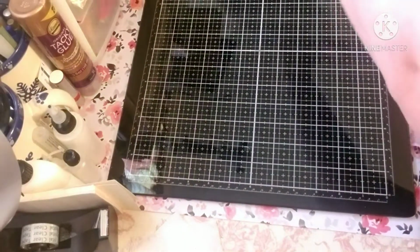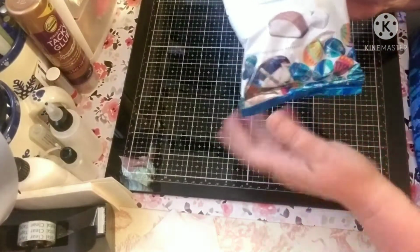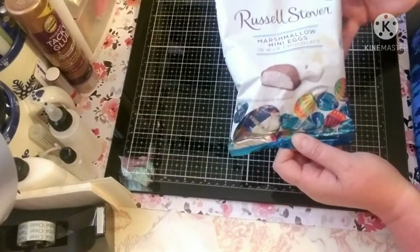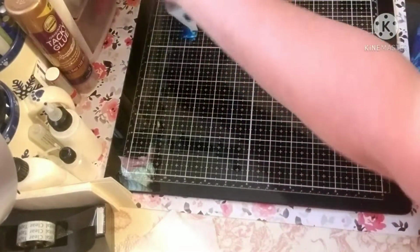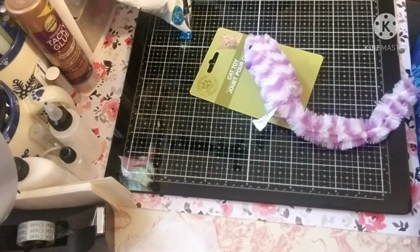Another bag of Dollar Tree. They had some leftover Easter marshmallow mini eggs. These were two for a dollar, name brand. I picked up a couple of these for a friend and a couple to send to my mom. Have a friend that has a cat. Actually, she has two cats, and I just love them.